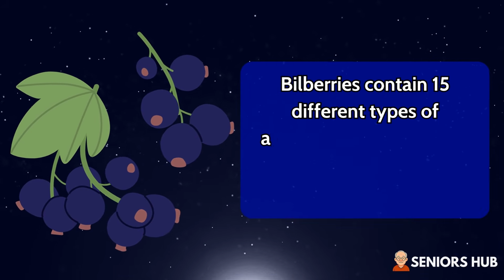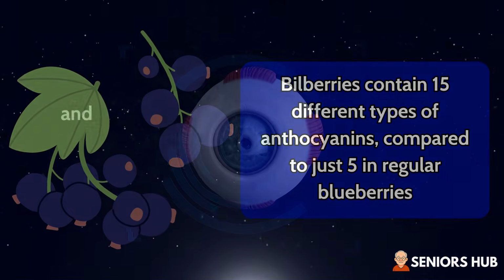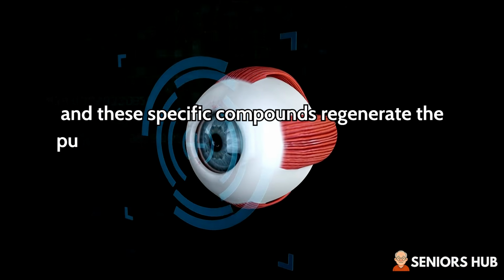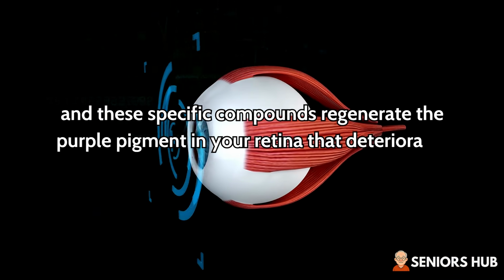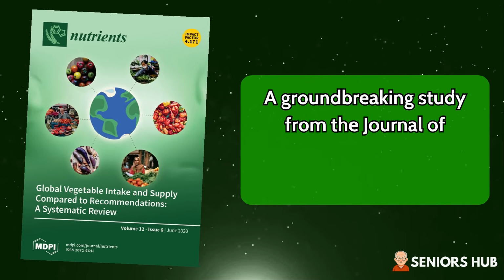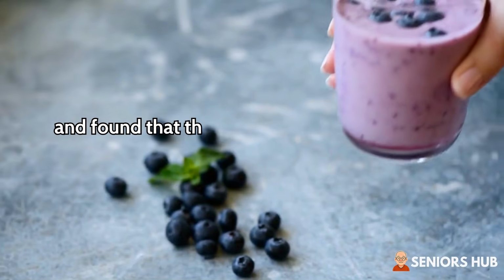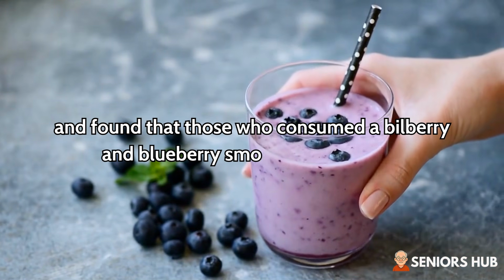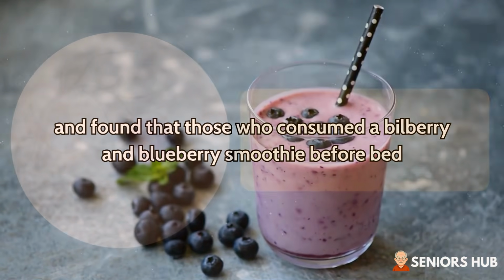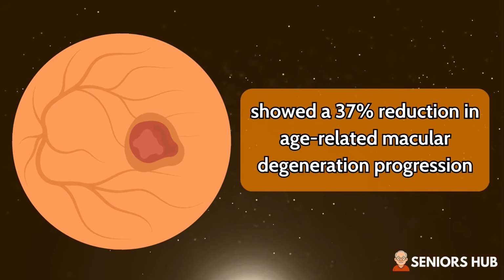Bilberries contain 15 different types of anthocyanins, compared to just 5 in regular blueberries, and these specific compounds regenerate the purple pigment in your retina that deteriorates with age. A groundbreaking study from the Journal of Nutrition followed 400 seniors for 2 years and found that those who consumed a bilberry and blueberry smoothie before bed showed a 37% reduction in age-related macular degeneration progression.